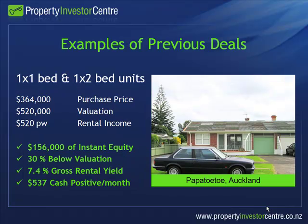Okay, here we have a little 1-bedroom, 1 times 1 bed and 1 times 2 bedroom units in Papatoetoe in Auckland, and this was another large instant equity deal. We got a big discount, 30% below the valuation. It created the client that bought it $156,000 of immediate equity, and it was 7.4% gross rental yield. It was cash positive by over $500 per month.